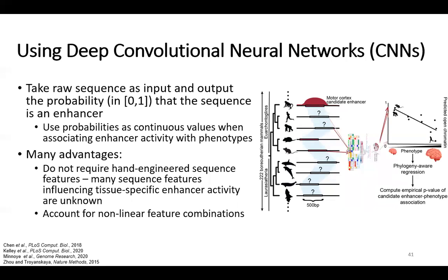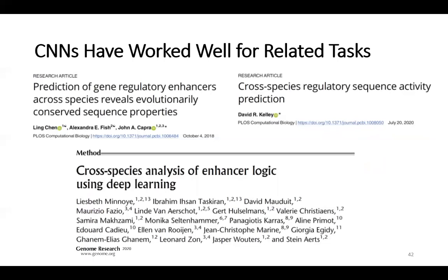So we chose to use convolutional neural networks because they have many advantages. First, they do not require hand-engineered sequence features because we're giving our models, as I mentioned, a matrix that represents our raw DNA sequence. And this is a huge advantage because for the brain, and this is true for basically every tissue and cell type right now, we don't actually know what all of the sequence patterns are that are associated with enhancer activity. Second, because of having multiple layers, we are able to learn nonlinear combinations of sequence features, which we know is important for brain enhancer activity. Finally, multiple papers have come out over the last few years showing the success of convolutional neural networks for related tasks, and here you can see a few examples.